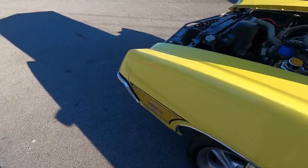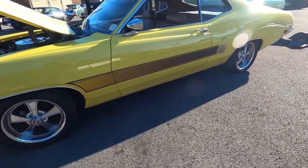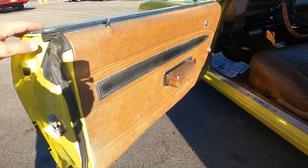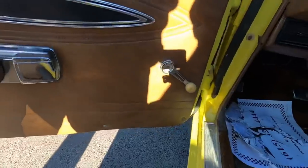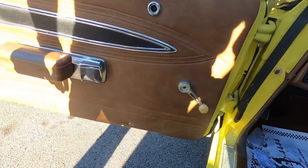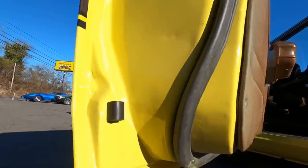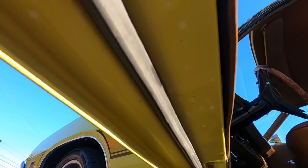Not too bad. All right, let's go ahead and check out the interior, get her started up. Door panel on this one's not too bad. Looks pretty good. A little bit of pitting down there in that trim. A little hazy in the corner there. Weather stripping around the door doesn't look bad. Solid. Bottom of the door is clean.